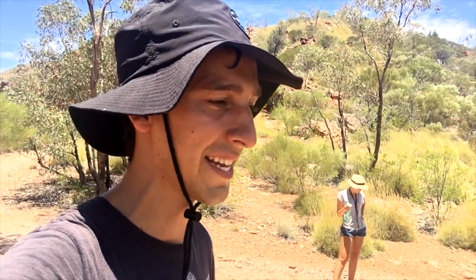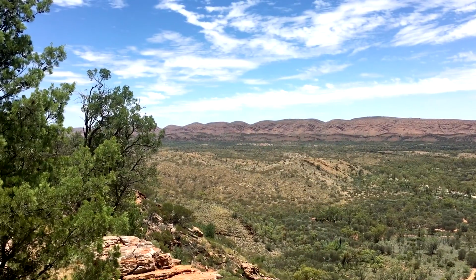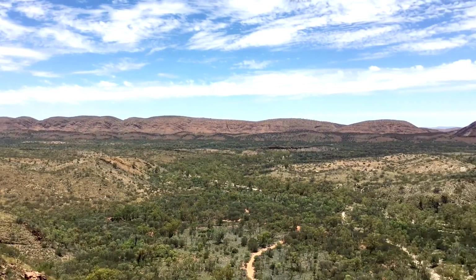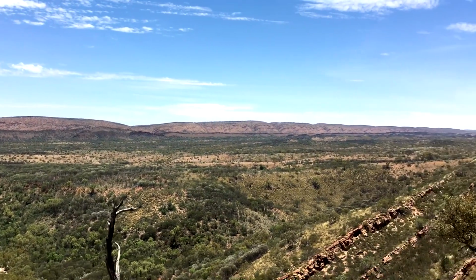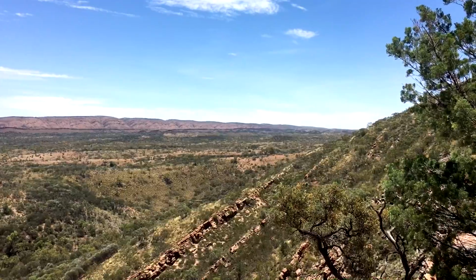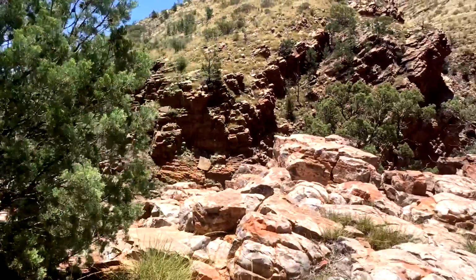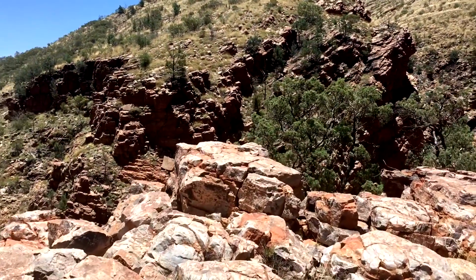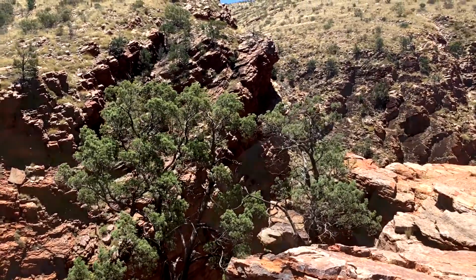We are here at the Serpentine Lookout, at the top of it, and the view is just amazing. Yeah, it's definitely worth coming up here. The MacDonnell Ranges? Yeah, it's at the MacDonnell Ranges. We came from Alice Springs in the morning. And yeah, it's a little bit exhausting. But we are here at the top.